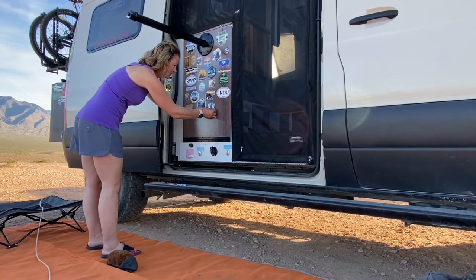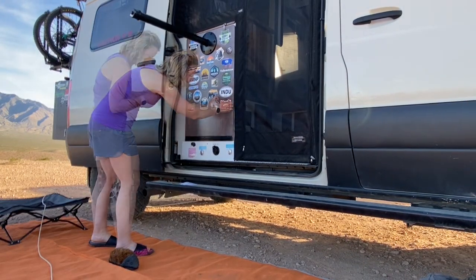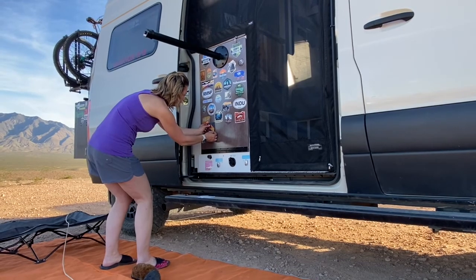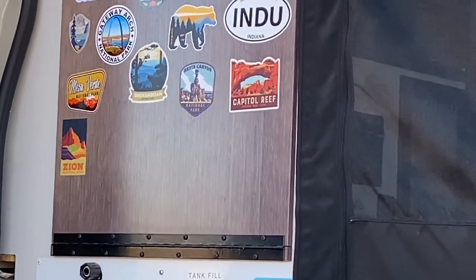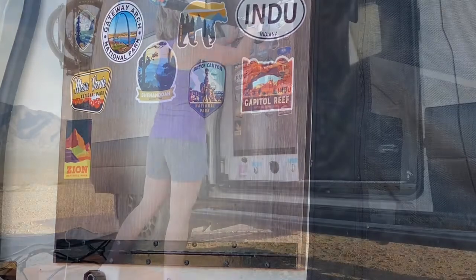Bryce Canyon? Capitol Reef and Zion. It's a shame we didn't get to see most of it. There you have it. Three down. How many more to go? A lot. I know. No, hopefully we'll not.